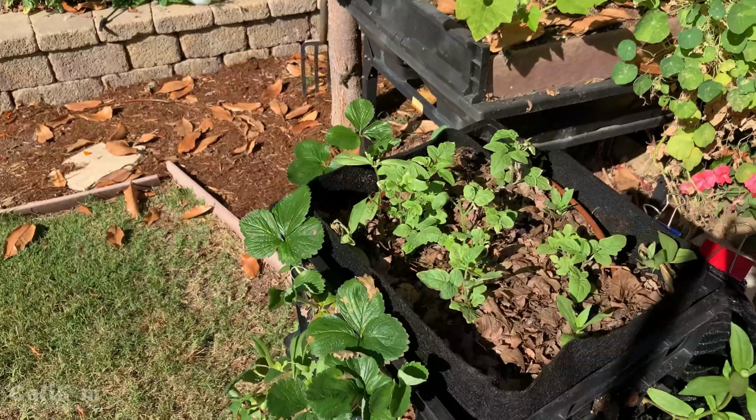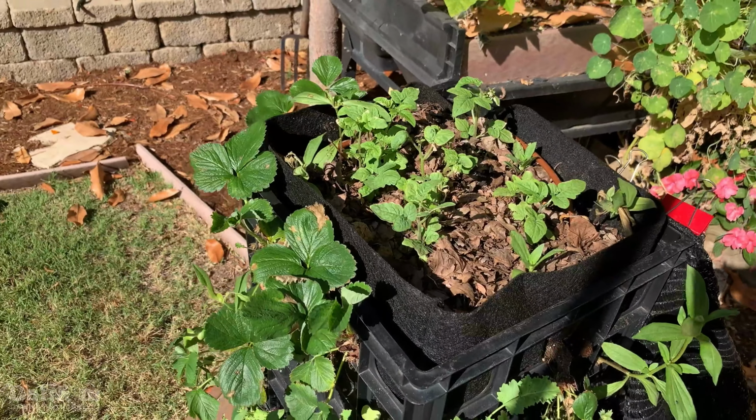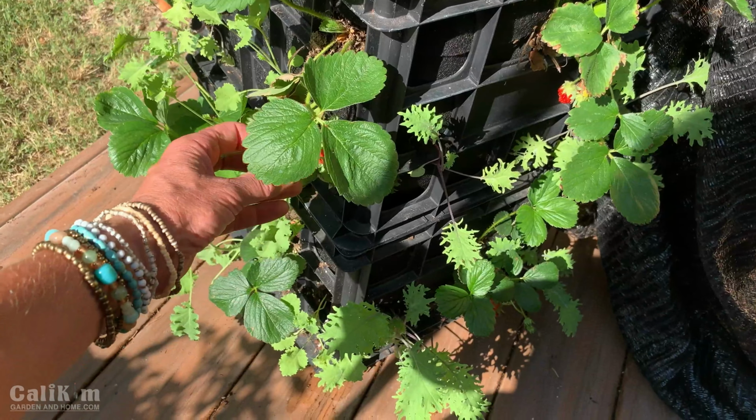I actually popped in a few more tiny Tim tomatoes in the top because I didn't have anywhere else to plant them. So I'll probably end up transplanting those somewhere else to another side of the garden. But there's a couple little strawberries that are actually ready to harvest. Let's grab those on our way by here.